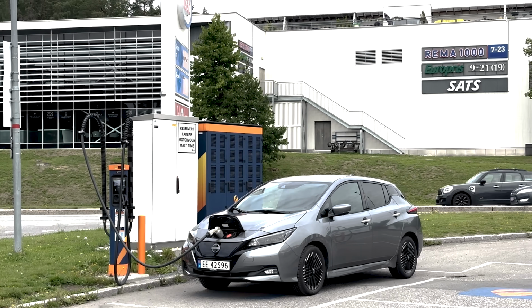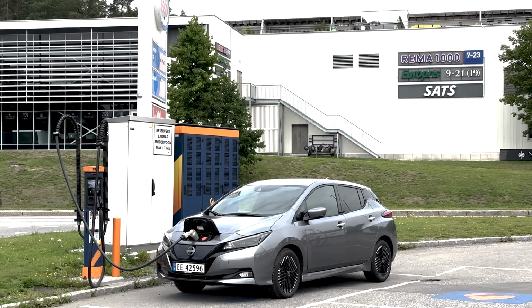But that doesn't explain why it is so much more expensive in other countries, because our VAT is 25%, which is high, but doesn't explain why this car is 50 to almost 100% more expensive elsewhere. You could actually buy this car in Norway, export it to Sweden, pay your local VAT to import it into the EU, and it would still be substantially cheaper. So look into that if you're looking to buy a Nissan Leaf.